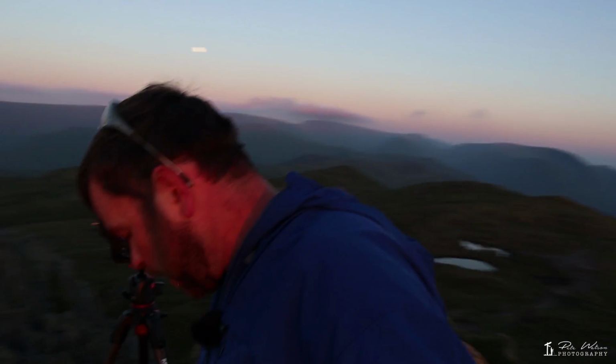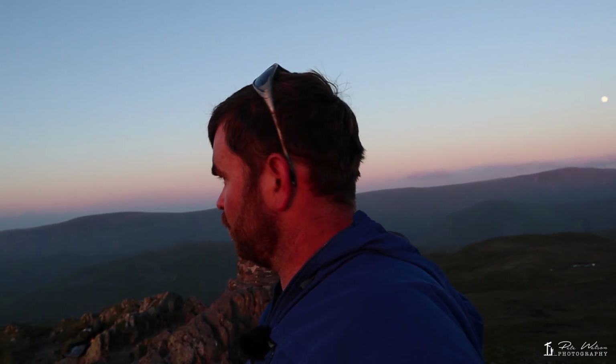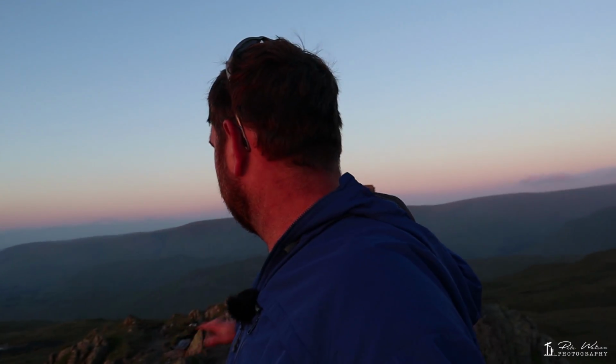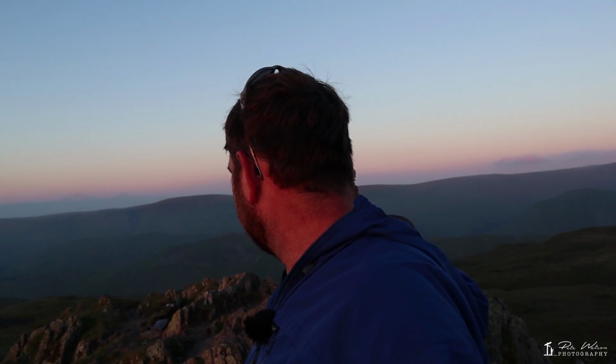Now, depending on what happens in the morning, I might be back up the summit cairn, because if it is low cloud but we're above it, then this is probably going to be my location. But we'll see what happens in the morning. I might end up waking up in the cloud, my luck. So we'll see what happens anyway.